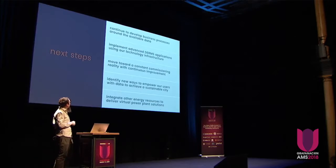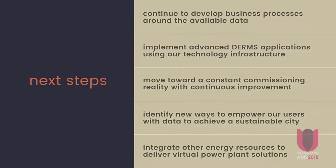So kind of where are we going next? We want to continue to develop the business processes, right? The data doesn't really matter if you're not using it and making good decisions. So we think that really focusing on the right policies, especially at a municipal level, because this is just municipal buildings, we'd love to influence commercial portfolio owners to adopt some of these practices to reduce the carbon footprint of the city at large.